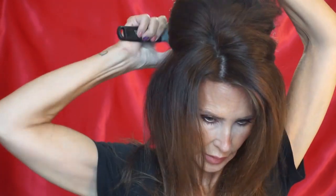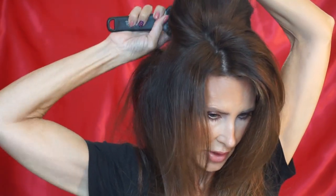I'll take this brush and just back comb a little bit. Some Do-Over from Kevin Murphy. I'll try to remember to link that this time so you can see it. It's cool. It's very cool. Very fun product. It smells awesome. And it's the combination of a texture spray and dry shampoo. So it gives lots of volume. There we go.